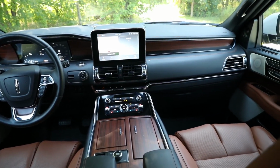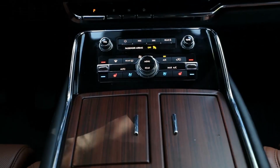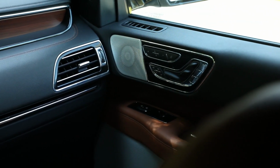There's all this lovely, like, real open pore wood. And I suppose for the more traditional buyers, the controls here are more old-fashioned, shall I say? I like to think that this car looks like a cigar lounge inside. I love how it looks. It's all this wood around me. Yeah. I love this interior.